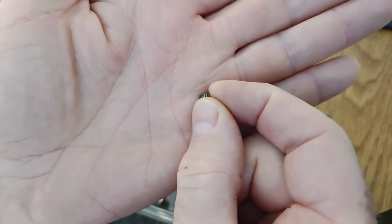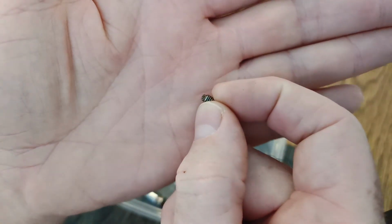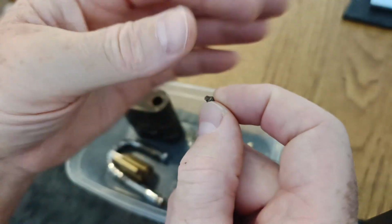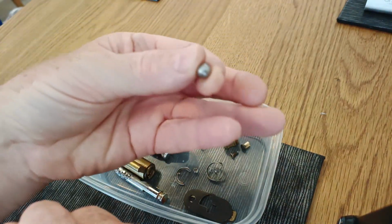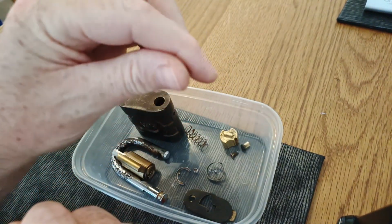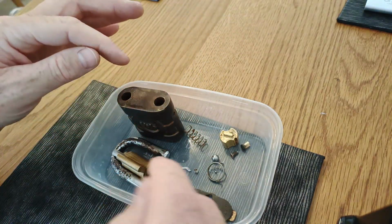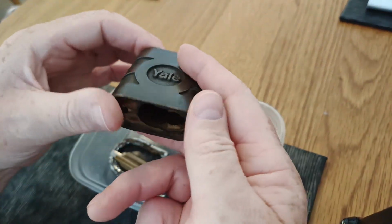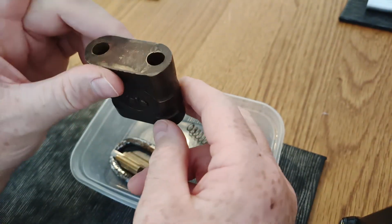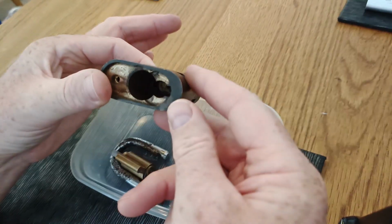There's a couple of other little problems with it. This is the Allen key or grub screw that holds the shackle in. At some point that's obviously got broken. The shackle came right out when I picked it. It's also missing a ball bearing, so I'm going to try and get hold of a new ball bearing and a new grub screw. Everything else is there. I don't know quite what to do in terms of the condition of the lock. It's not in bad condition, but I don't know whether to polish it or restore it. I'm interested in people's views on that in the comments.